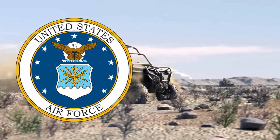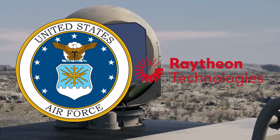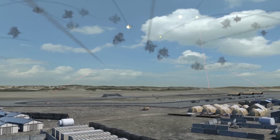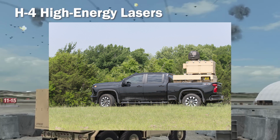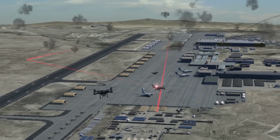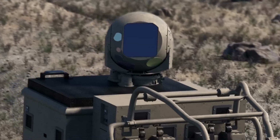The U.S. Air Force and Raytheon have trialed the service's first high-energy laser weapon during live-fire exercises at White Sands Missile Range, New Mexico. Known as the H-4, the capability is the first 10-kilowatt laser developed, according to U.S. military requirements, in a standalone configuration. These specifications enable mobility for the weapon, allowing users to move and mount the system anywhere it is needed.